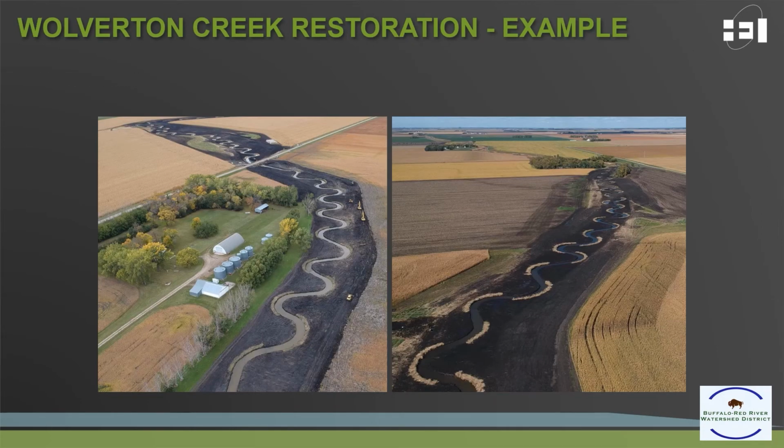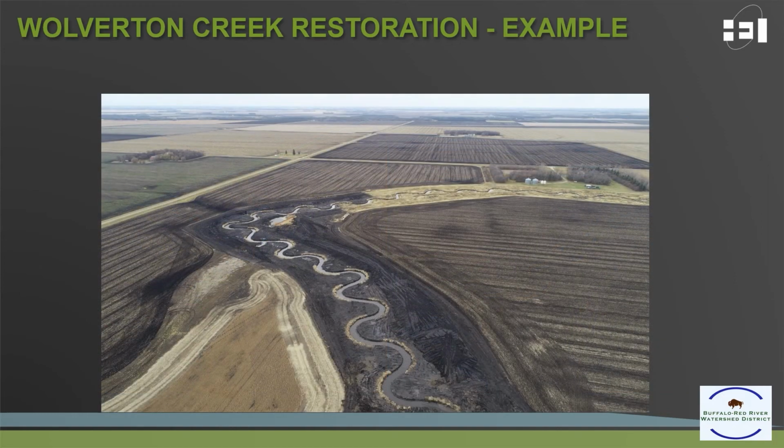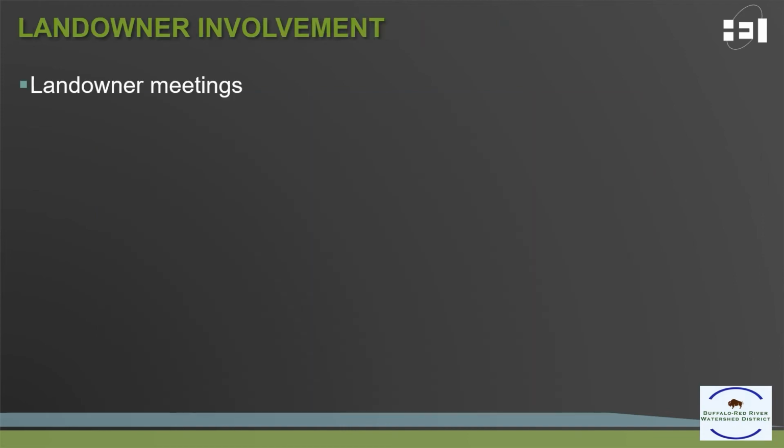This is an example of what the project will look like when it's finished. This is the Wolverton Creek restoration, which is located just north of Whiskey Creek throughout both Wilkin County and Clay County. Now I'm going to hand it off to Kim to talk to us about landowner involvement.